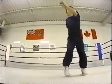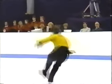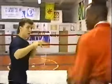Is there a tie between the two? I think there is. Martial arts has really helped my skating in the mental state as well as the physical. I've seen martial arts done to music, and it's really cool. It's different. I like to put that on the ice and have a different side of skating instead of just the ballet side.